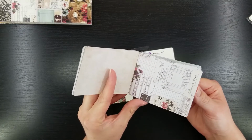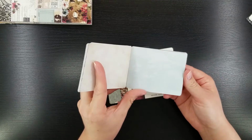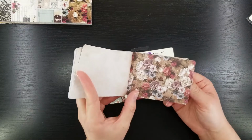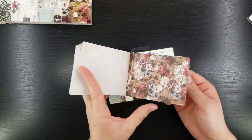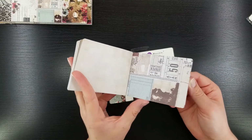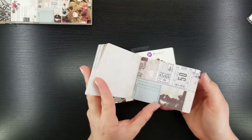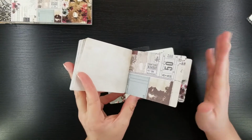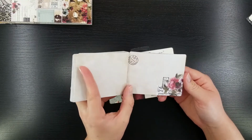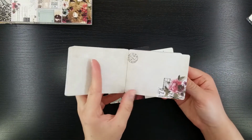So then you have your white music pattern and everything else. White on the back. Then you have your light blue. Then you have that floral print with the brown background. Then you have your ticket collage. That's the other thing I really liked about this collection, you've got the ticket collage. So it's got a floral, but it also definitely has a travel feel to it. And I honestly think that's what I'm going to put these to use for. I think I'm going to make some travel journals out of these potentially.